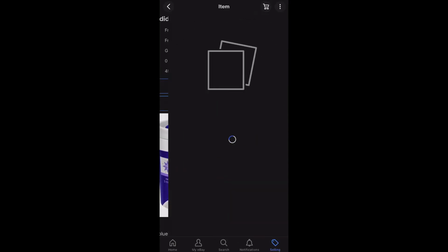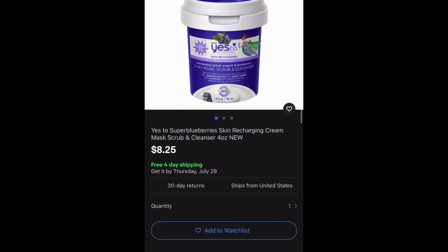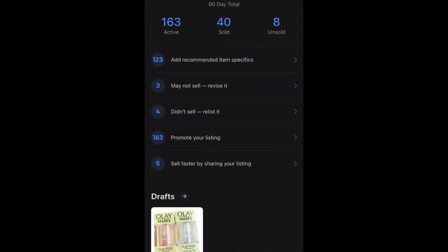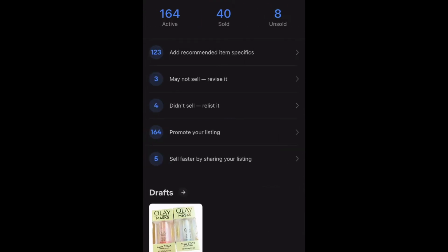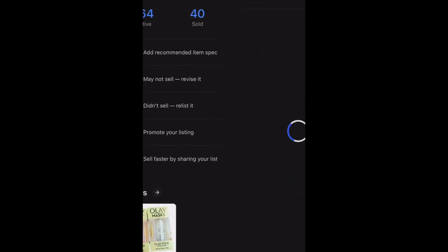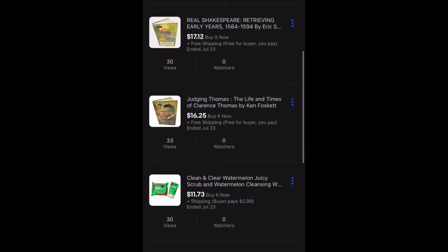Let me view the listing real quick. Taking a little second here. Free shipping, photos still look great. That's it for that one. And I don't understand why it still says it stays on the unsold. Maybe it's because I chose to do sell similar. But I'm going to go ahead and remove it from here. You don't have to if you don't want to.